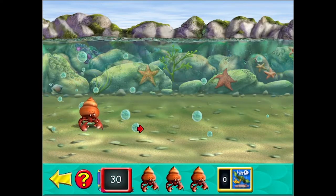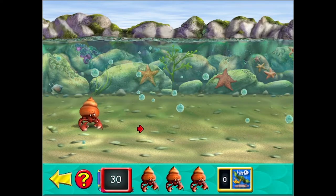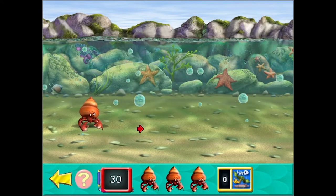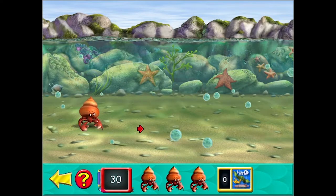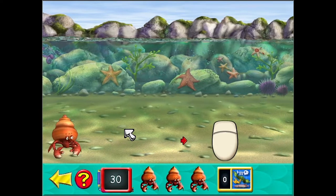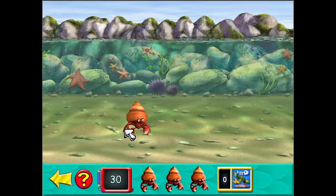You'll earn 1 point for each piece of food the hermit crab eats. And 5 bonus points if he finds a new shell. The counter shows how many points you've earned. Click on the help button to learn how to play. Click anywhere to begin. All right. Use the mouse to move the hermit crab around. Okay. Move him over that thing.